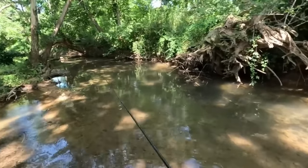There we go. Oh, wow, look at that. Had no idea I was going to catch a crappie today. This could be a 10 species day. We just got a little black crappie. That's crazy. Everything comes up in here.